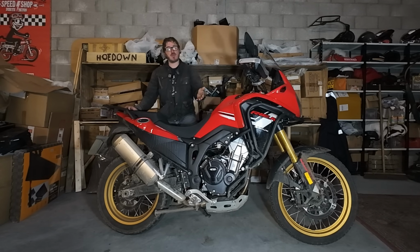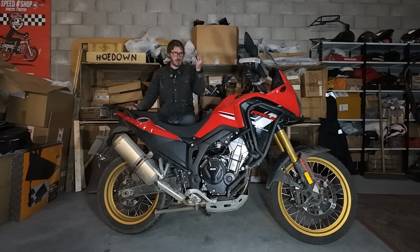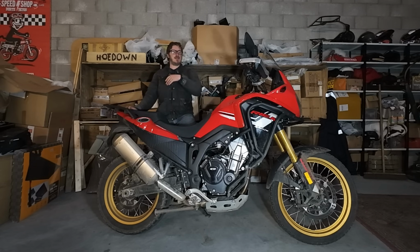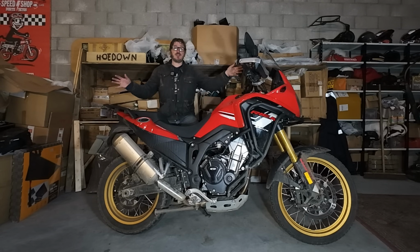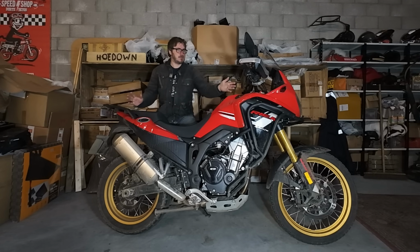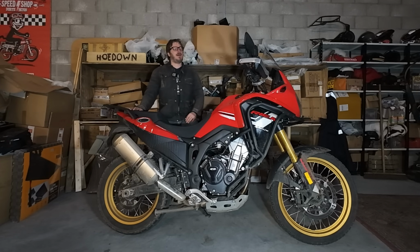It needs revs, it's quite tall geared, which is different to a lot of the other bikes I've got on fleet here. The CF Moto at 70 miles an hour will be doing 7,000 RPM. At 70 miles an hour, this is doing 5,600 RPM. It's a lot lazier, a lot more relaxed. Therefore, in terms of touring, if we compare this to the CF Moto or a lot of other touring bikes, I'd say this is more longer legged. It's a bigger bike, a heavier bike, a more relaxed bike. And I think it's a gruntier bike up high.